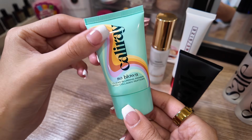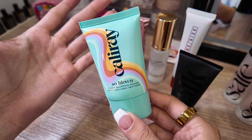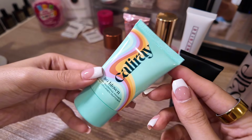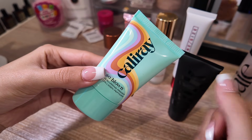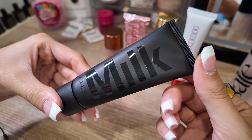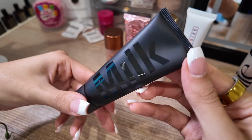Rare Beauty So Blown. I don't really gravitate towards this primer, like at all. I'm sure it's a beautiful primer, but I have so many other primers that I love to use that I'm going to give this one to a friend since I've only used it about once or twice and it's not expired yet. The Milk Makeup Pore Eclipse Primer. I have not tried this one, so I'm going to keep it just for the sake of me trying it and seeing if I like it.